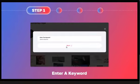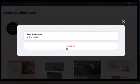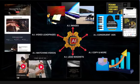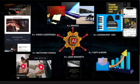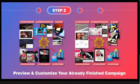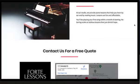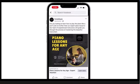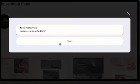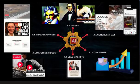Step 1, enter a keyword. Enter a keyword and Click Agency AI will go to work creating a high-converting video lead campaign and amazing marketing materials entirely for you. Step 2, preview and customize your already finished campaign. The AI assistant creates video lead campaigns and marketing materials for clients in any niche, and full agency campaigns that target specific types of clients for your lead generation agency business.